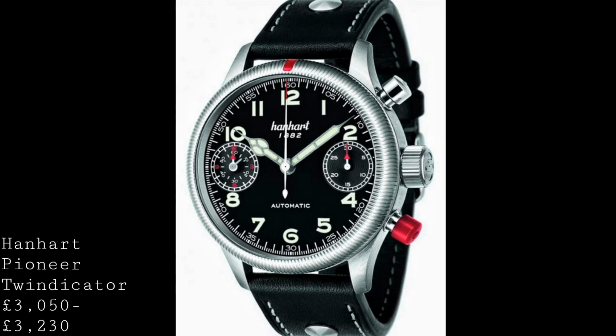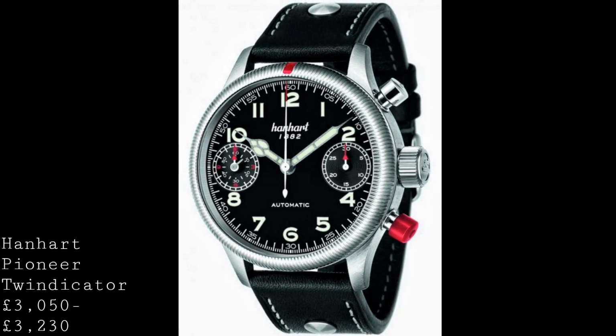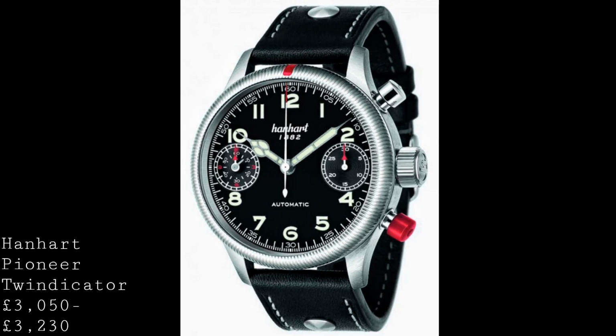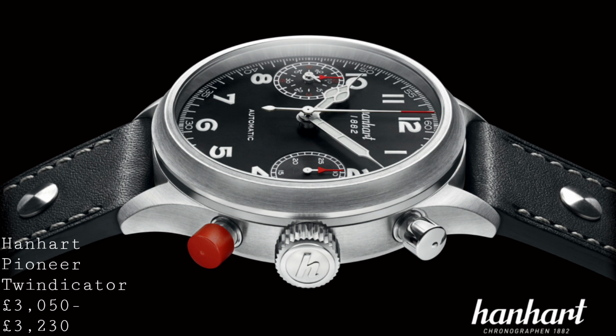And then the case back also features a proprietary opening style in the form of a propeller, which is again a lovely touch. And this is in addition to the option of whether you go for a smooth concave bezel, which is brushed, or you can go for a rotating knurled bezel with a red marker, which is again the more traditional touch.